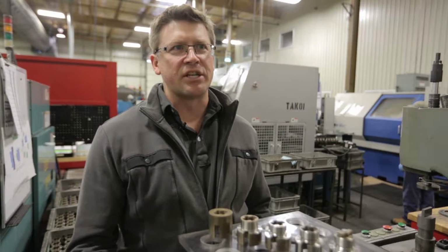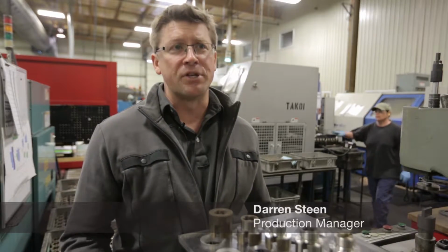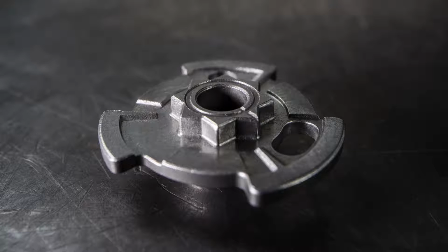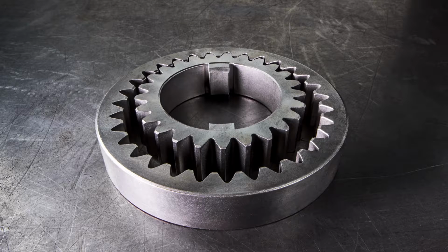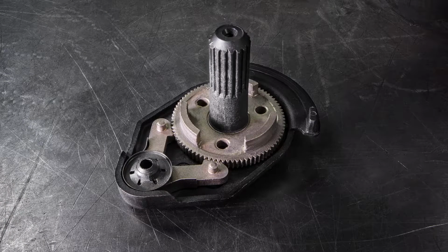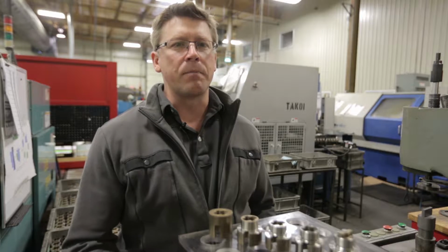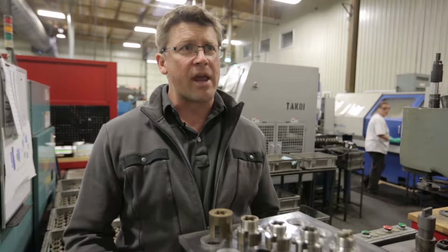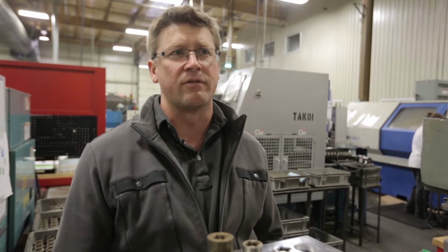What's happening is the market's changing. Customers are demanding more precision and higher quality parts. So it used to be that the PM process would produce a net shaped part and eliminate, say, a hobbing or turning operation that normally was a lot of material waste. So PM took that step, and now with the increase in demand from customers, we have to take it even further with the latest technological advancements, which include materials and machining.